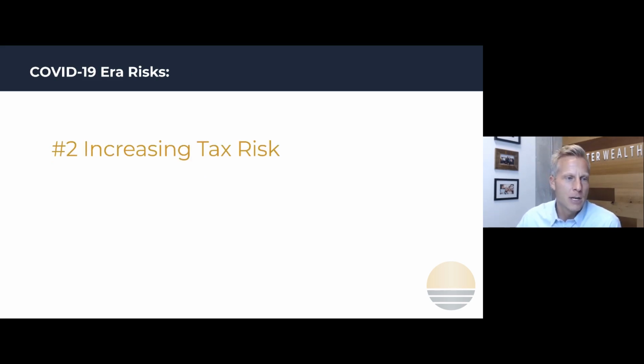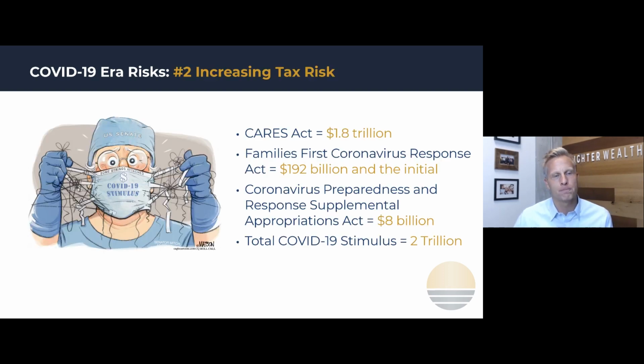Does that make sense? So this next risk is increasing tax risk. Now, if I was to ask you, are taxes going to go up or down? We would actually have a mixed bag of responses. We all would hope that taxes would stay the same or go down in the future. However, we're in a unique low tax bracket experience right now.